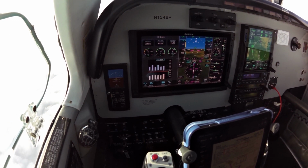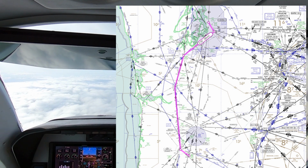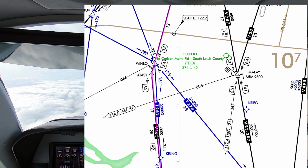There's a visual descent point. We probably won't be using that because we're in LPV anyway today. So we're approaching Windlow and Tassie, so a slight turn toward Newburgh, which we have set up at number 2 nav.